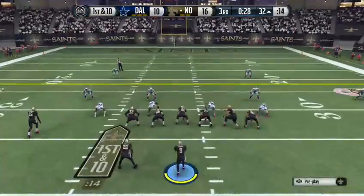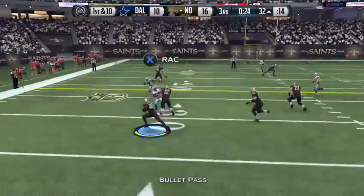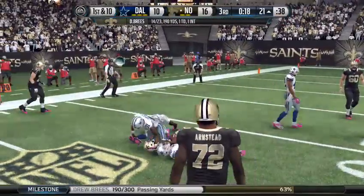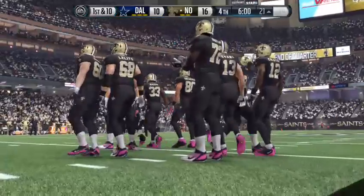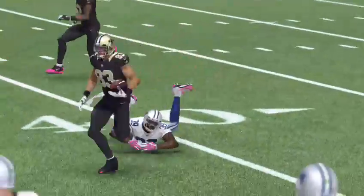Cowboys should be suspecting a run or something, but nope, it's a pass thing. And Mark Ingram jukes one guy, gets the first down. Mark Ingram is showing some flashes of his college days. And that's the end of the third quarter, folks, as the Saints lead this game of the week.